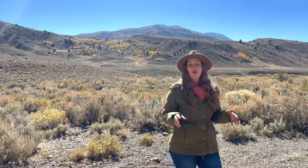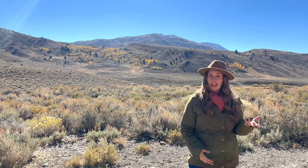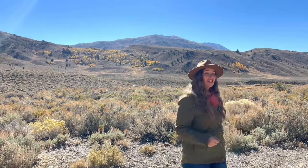Sonora Pass is a wonderful scenic drive along Highway 108, which connects the 395 and the 99, taking you up and over the Sierra Nevada range.